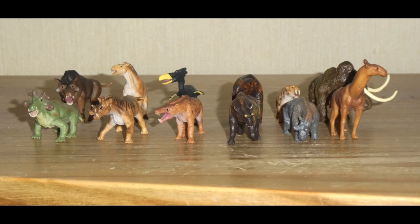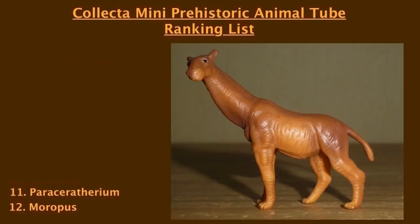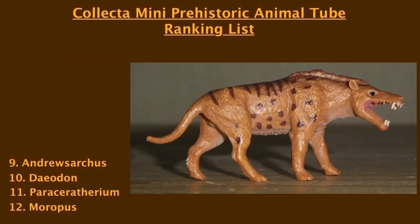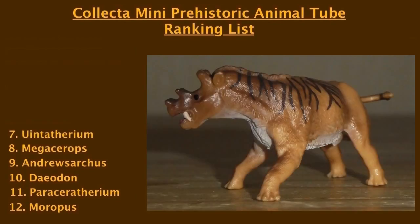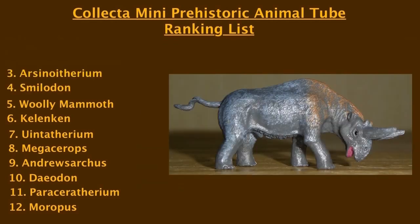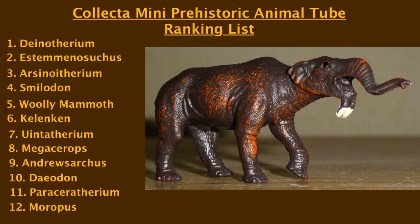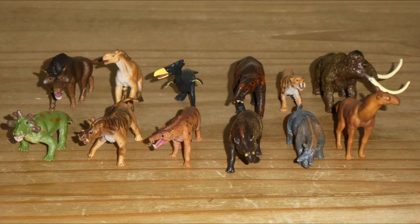And to finish off, I'm going to be ranking each figure. Now I love all the models, however there are some that I'm not 100% enthusiastic on, but it's just my opinion. So from least to best, my rankings are Moropus, Parasar Aerium, Deodon, Andrewsarchus, Megaserps, Uandium, Kellen, Woolly Mammoth, Smilodon, Aroerium, Estamenosuchus, and Dinotherium. That's all I have to say on this set, folks.